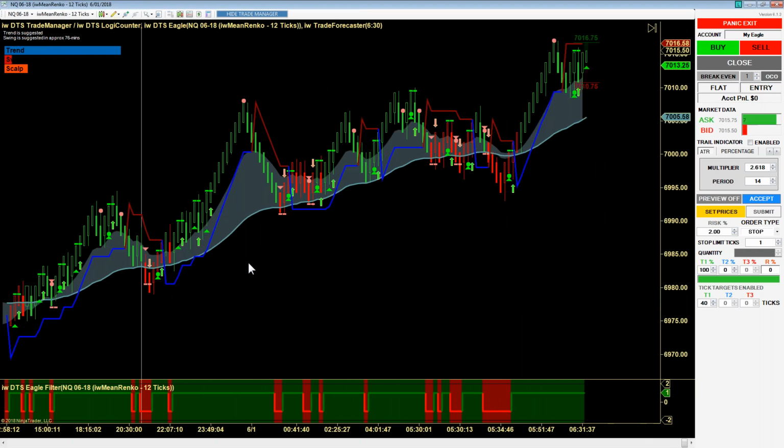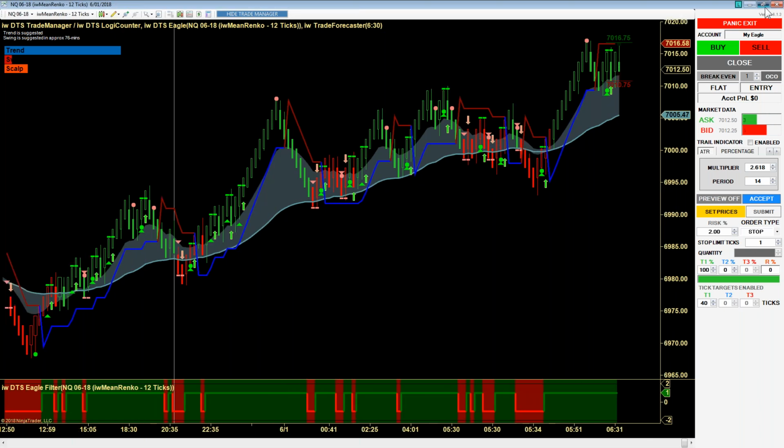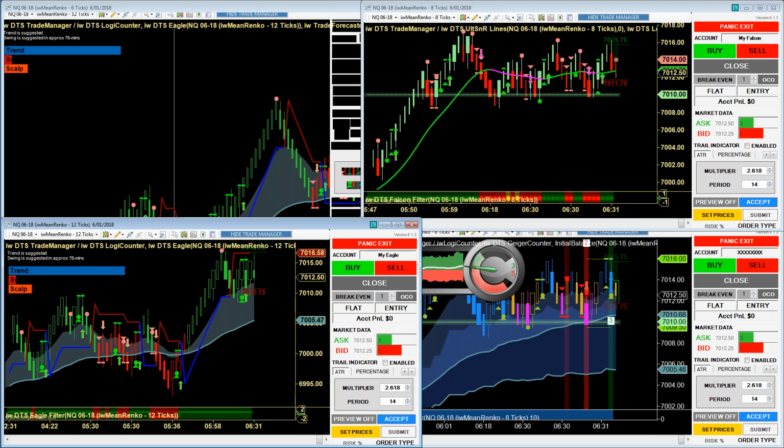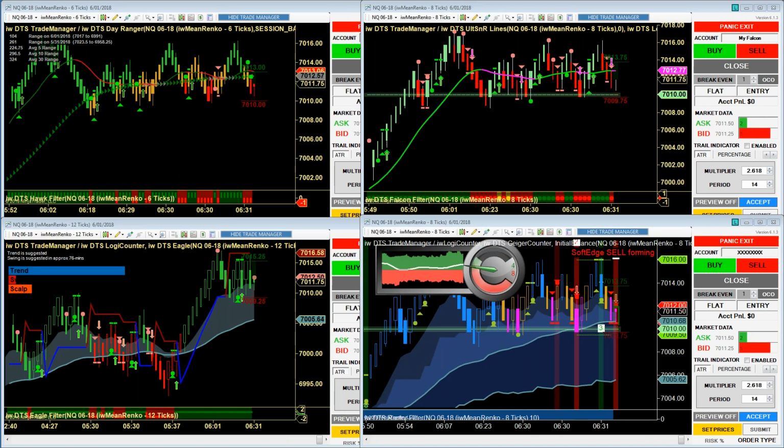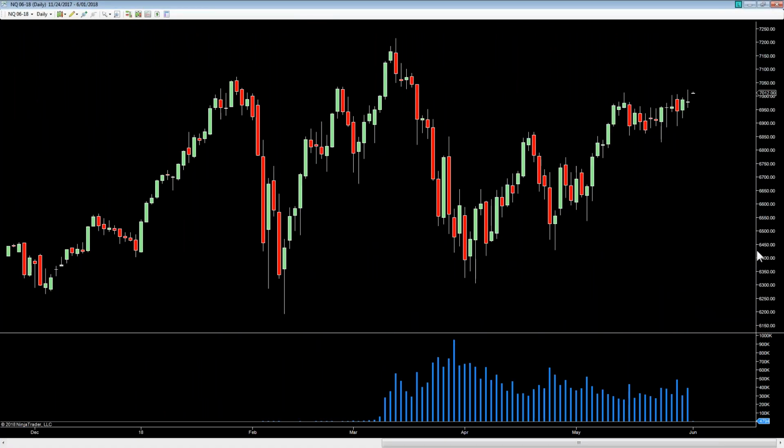So we still have this rather large sideways trading range that extends back several days now. If you remember, we took a look at the daily chart, and this is where we are on the daily. You can see we topped out yesterday, bouncing off the high of this very large trading range.